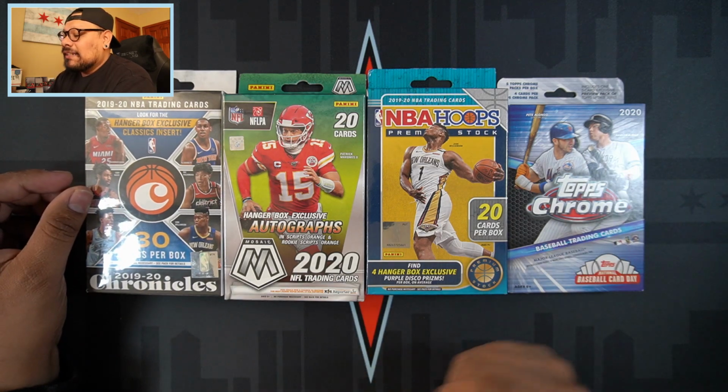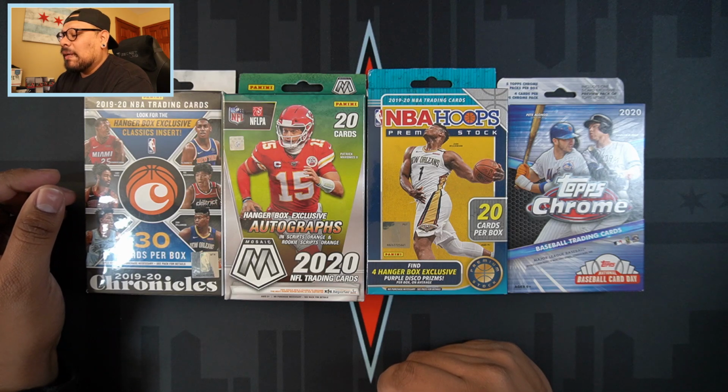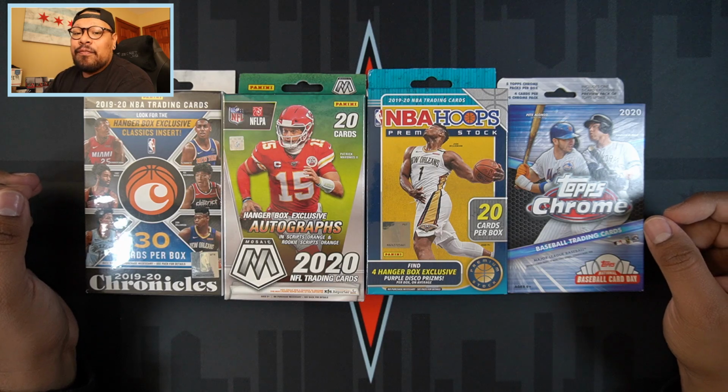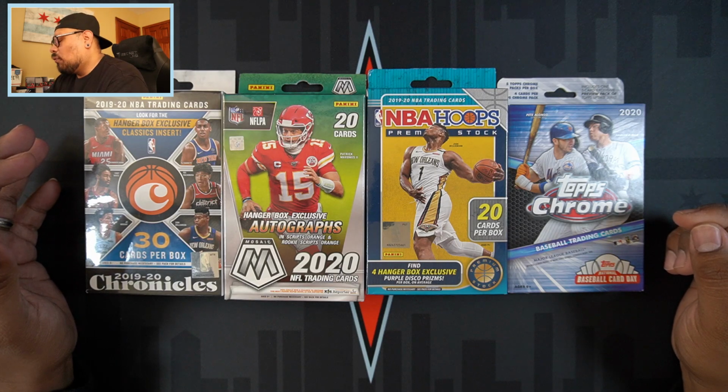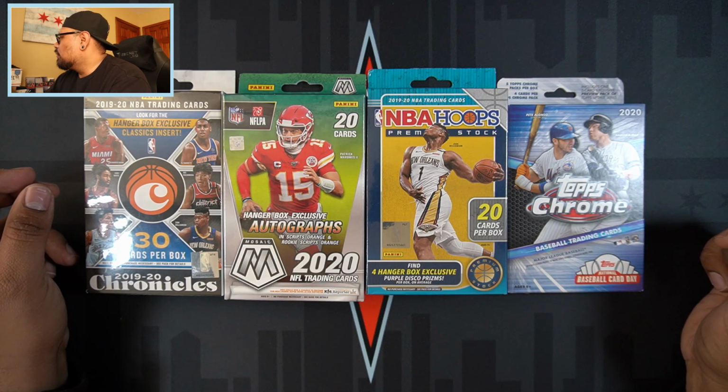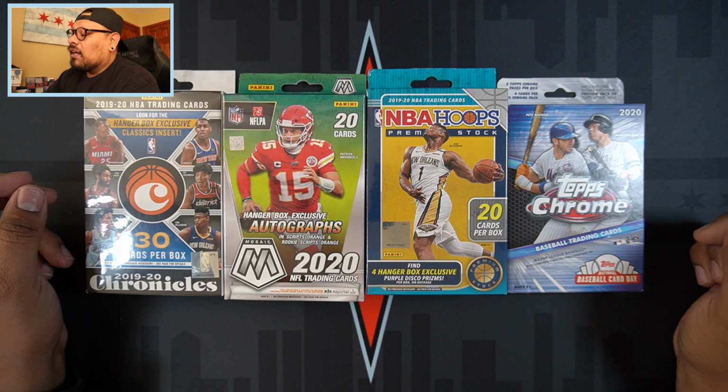So we do have a hanger box of Chronicles basketball 2019-2020, 2020 Mosaic football, which I haven't opened in quite a while. We have premium stock hanger box, as well as a Topps Chrome 2020 baseball hanger box.